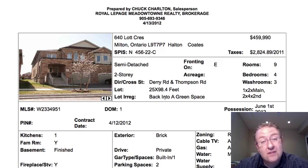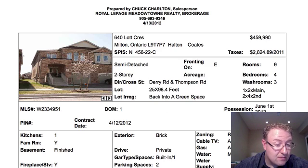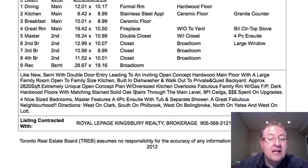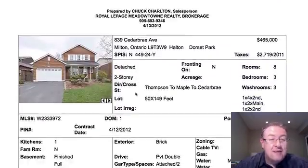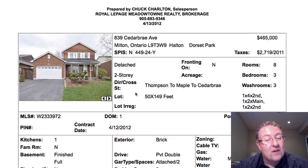It says it backs onto green space, but it looks like there's homes in the distance. So I'm not sure how much green space you're actually getting on this one, and a fair bit of total finished space. Maybe it's hard to sell a vacant home, especially if there's not a lot of upgrades.